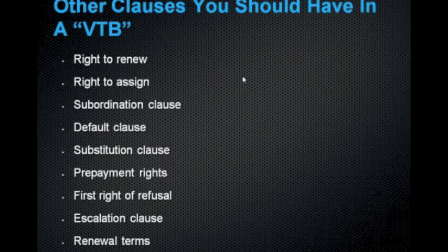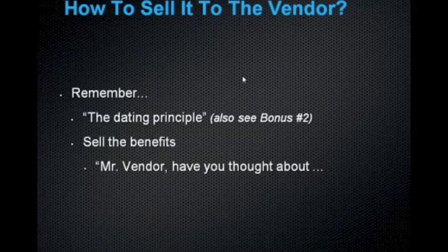And effectively, guys, my next module I have available is writing contracts. How to write them, what to say. It will be a course like this for 3 to 5 hours, and we'll go through each and every one of these clauses one by one. We'll tell you when and how to use them. Okay? After this, what do we have? How to sell it to the vendor. Do you remember when I talked to you guys about the dating principle? And I'll explain that also in bonus number 2.